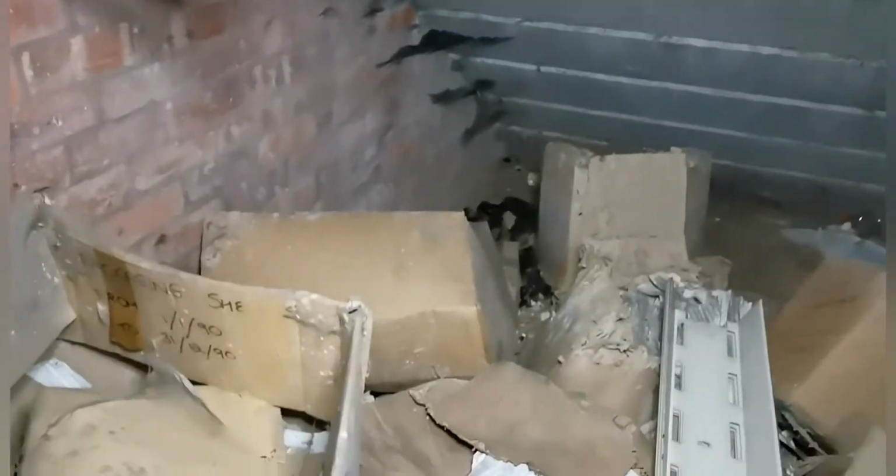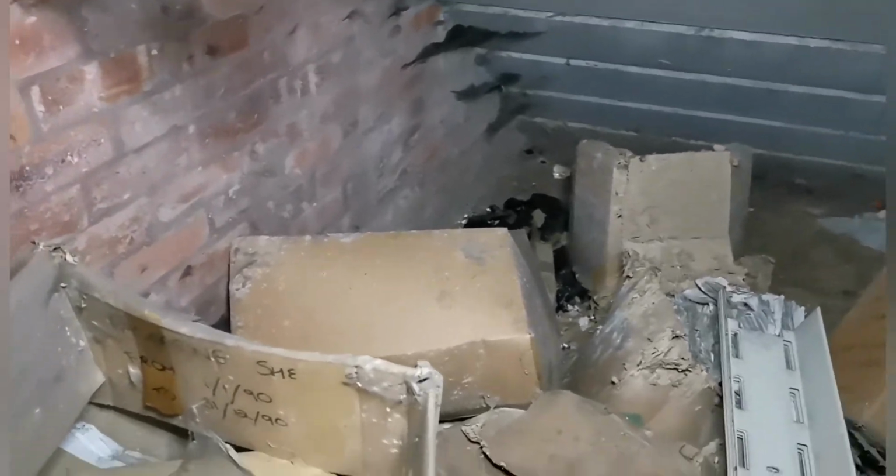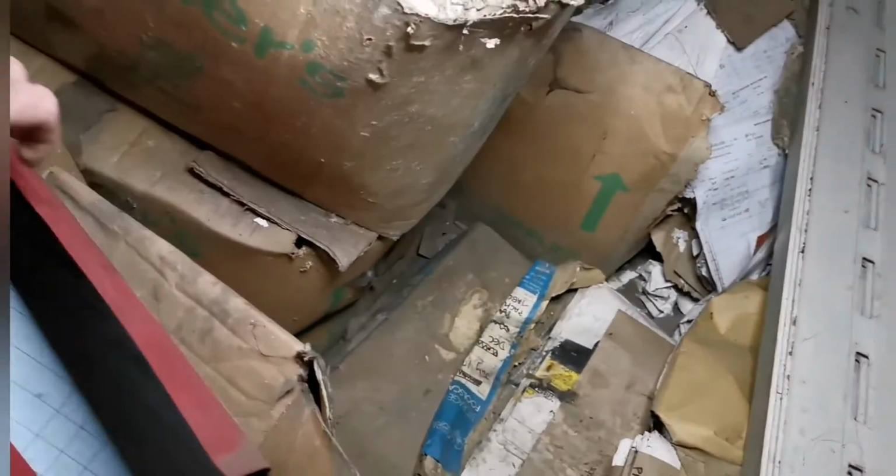This would have been a little cubby hole. Oh, here, look! That's all your files, your paperwork and stuff like that. Invoices and records. I don't know if that'll give you an idea of when it last closed, but let's have a look at this one here, people, quickly. We'll see what date's on it. That's 93. This is 90.